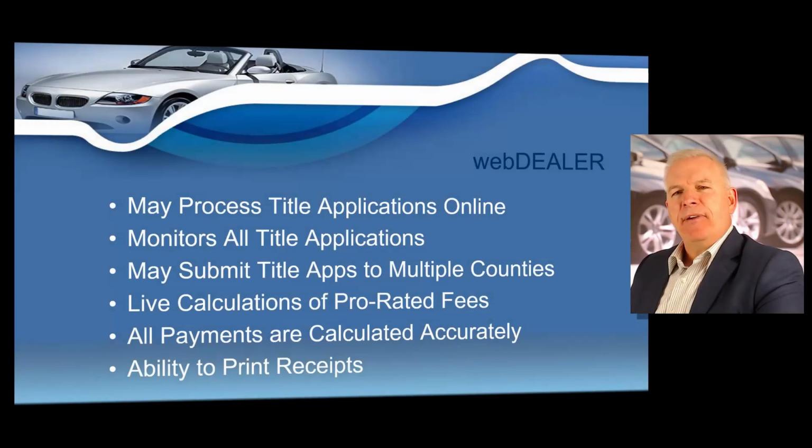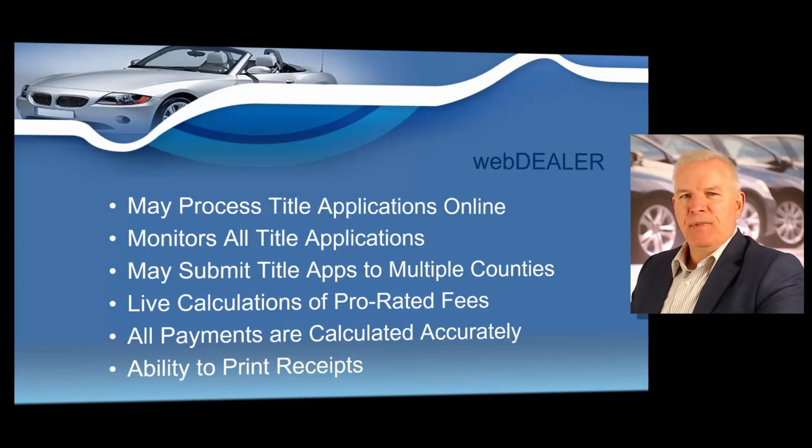I want to cover a very important component of operating your dealership via the internet, which is known as webDEALER. The webDEALER system allows dealers to process title applications and new registrations online. The Texas Department of Motor Vehicles Regional Service Center may assist county tax offices with setting up dealer access to this system. This state-of-the-art system will allow you to complete all dealer operations from the comfort of your office.